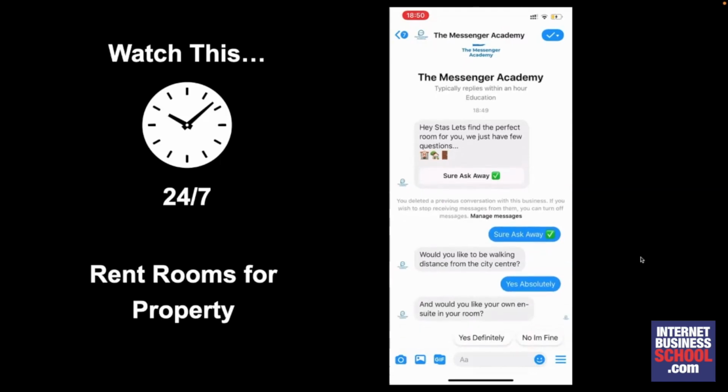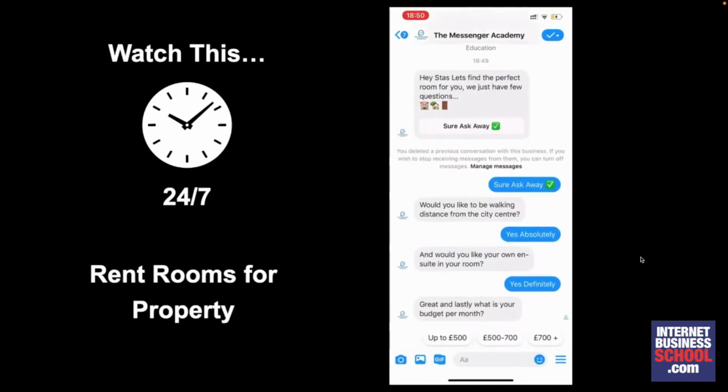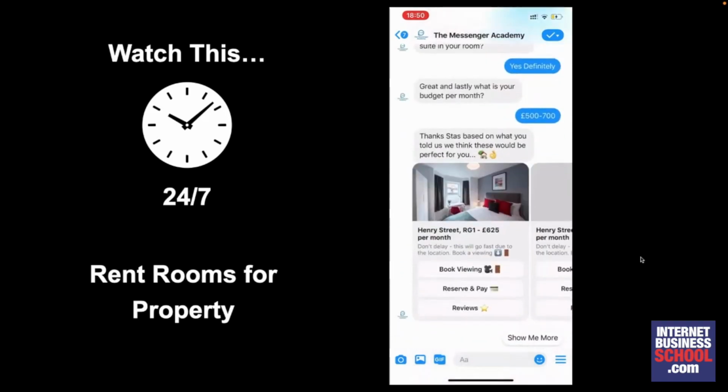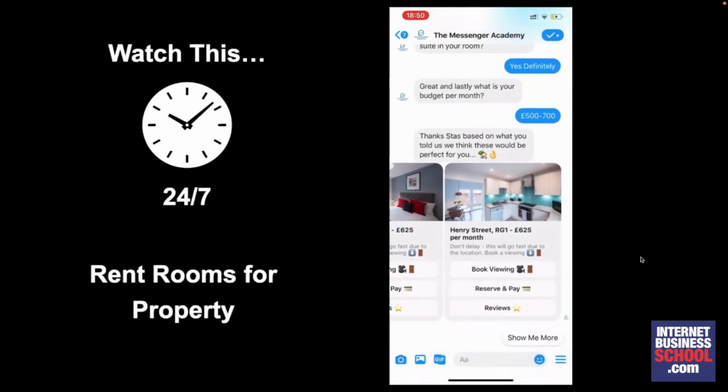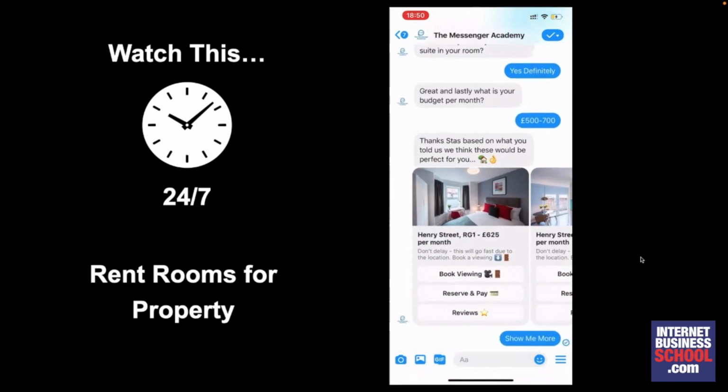And would you like your own ensuite? Absolutely, I would. And great, what's your budget? Up to 500, 700, or whatever it is. Thanks, based on what you told us, this is going to be perfect for you. Henry Street. You can book a viewing, you can reserve and pay, you can look at reviews. So you can let rooms out. If you know anyone in real estate, in property, who either sells houses or rents rooms or houses, they'll want this.